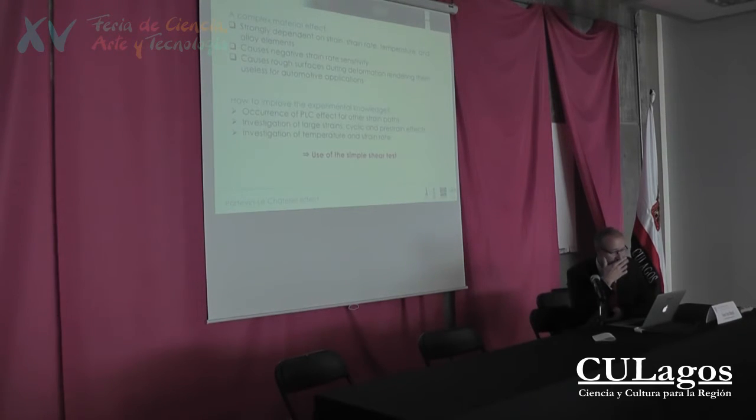So as a conclusion of this third part, the Portevin-Le Chatelier effect is a complex material effect that depends on strain rate, temperature, and alloying elements. It causes a negative strain rate sensitivity, we will see it after, and it causes rough surfaces during deformation that render them useless for automotive applications. So how can we improve the knowledge on this effect? The first thing is the occurrence of the PLC effect on other strain paths, the investigation of larger strains, cyclic and pre-strain effects, and the investigation, of course, of temperature and strain rate effects.